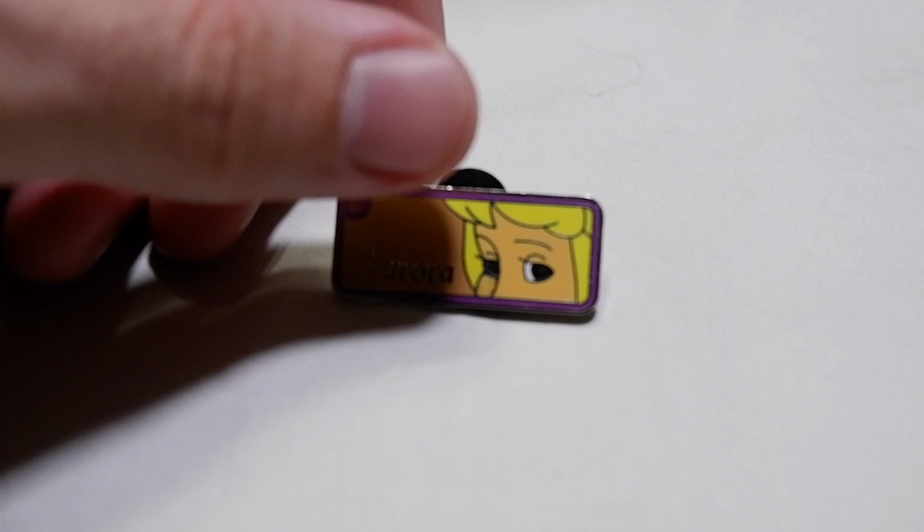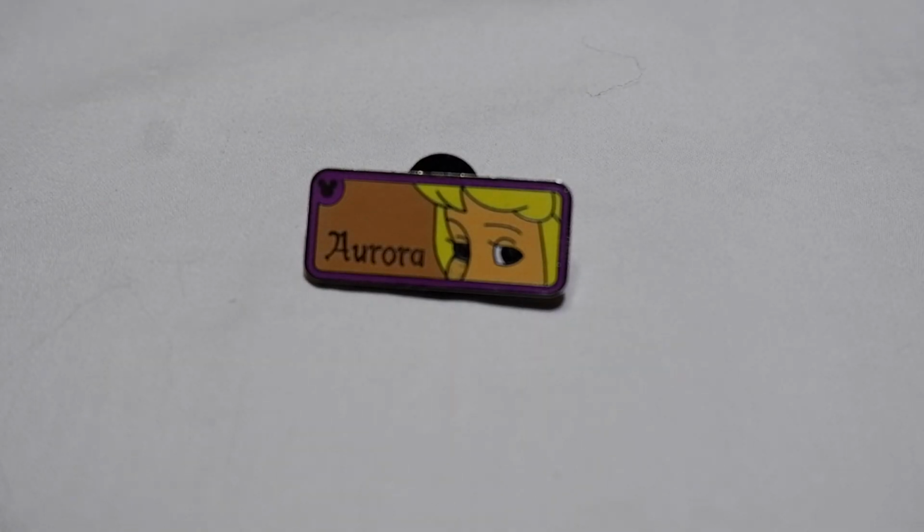Just a simple little placard here with Aurora in her eyes. Not that I'm not a huge fan of the Disney princess or anything, but it just doesn't really stick out to me.